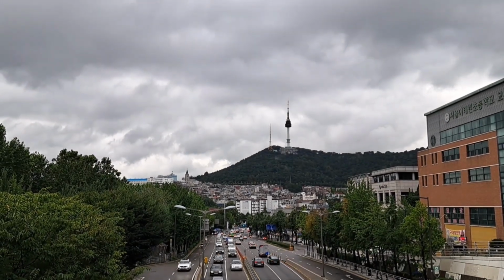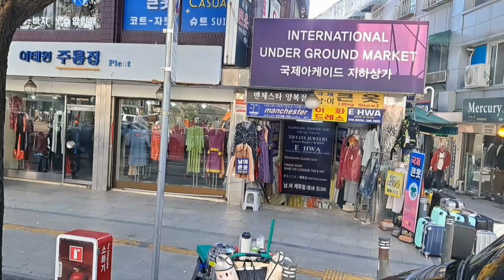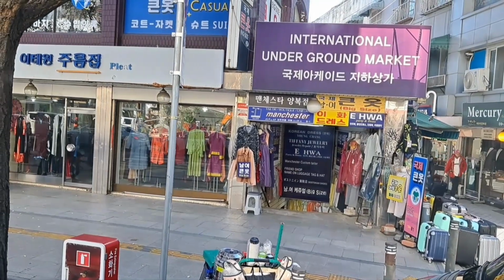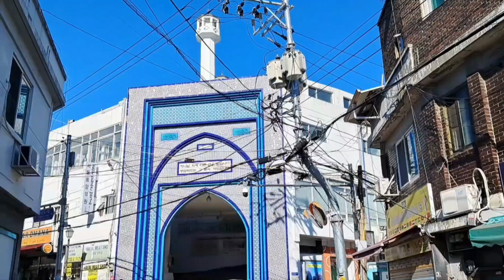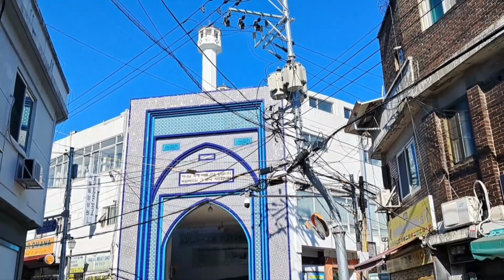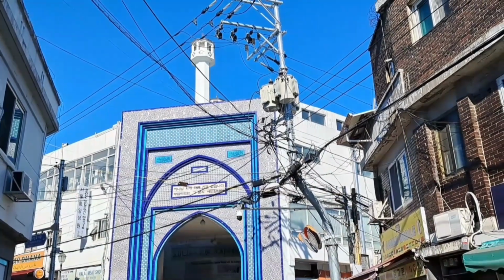So I'm in Itaewon, which is one of the districts of Seoul. A beautiful place, really fun place, but I really want to visit the big mosque, the Seoul Central Mosque, which is the largest and the oldest mosque in South Korea. So let's take a look.